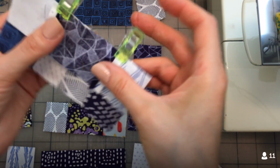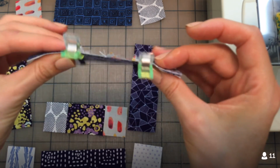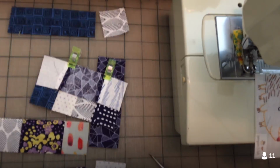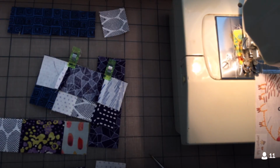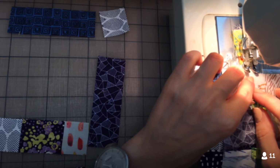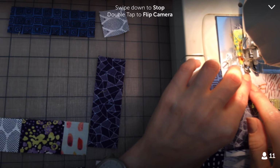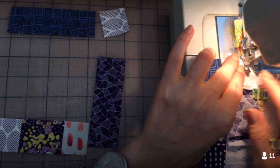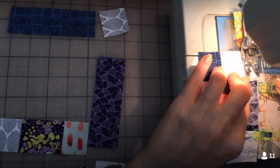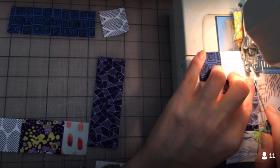All right. Seams matched up decent. All right, let's give it a try. Let's see if we can get this a little darker. Alrighty. So this first one I have to let go pretty quickly, but then I can get my stiletto in here to kind of hold it in place.